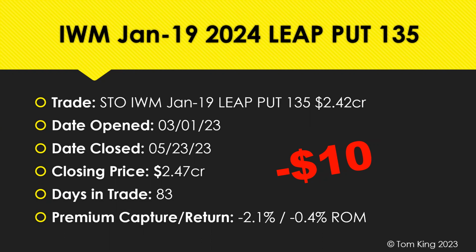But we did, again, take this off because it was using up buying power. It really wasn't decaying and moving the way we wanted it to, even though RUT's been on a bit of an uptick lately. Just thought we could use that buying power somewhere else.